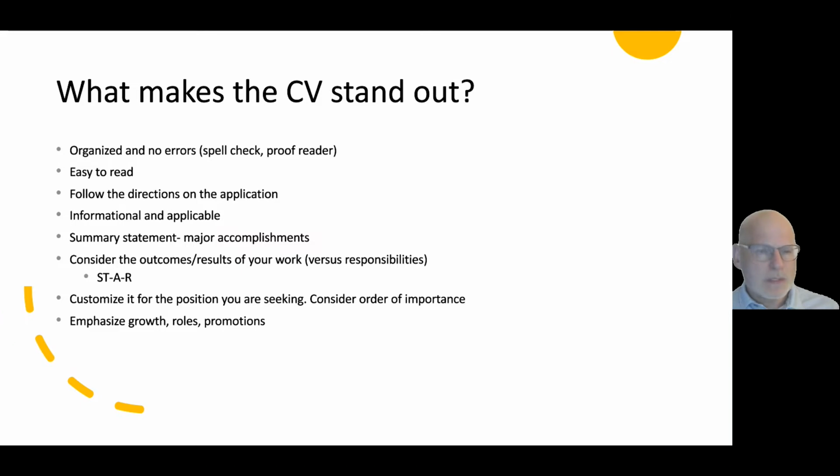Finally, what makes your CV stand out? Well, it's marketing you. It should be as perfect as possible. So it should be organized and there should be no errors. There should be no spelling problems or formatting, margin issues. So when you're done with it, make sure you spell check, make sure to have someone else read it, a proofreader. There are career consultants here at the UCC that would be happy to proofread your CV.